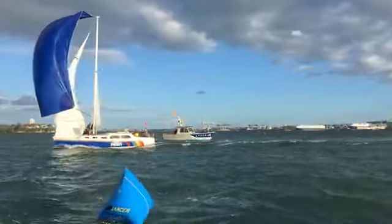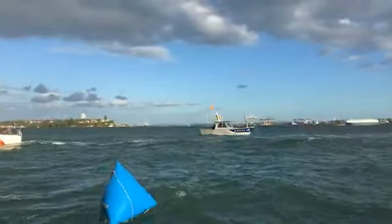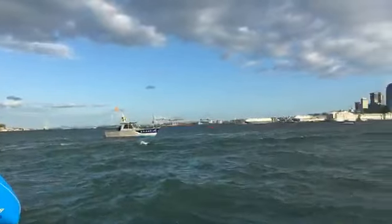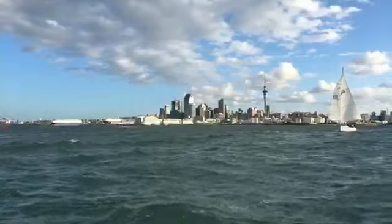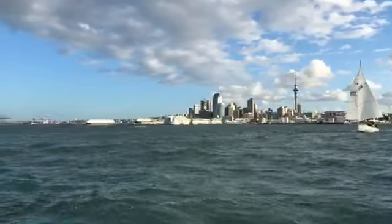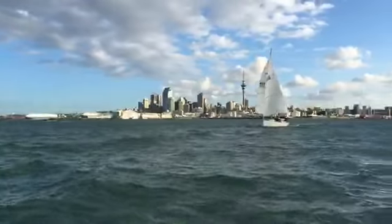And obviously with that, there's a lot of shift in the breeze. It's very unstable, gusty conditions. We've seen some of the boats already today get caught out. Prism had an eventful bottom mark rounding, almost wrapping the spinnaker around the race committee boat.